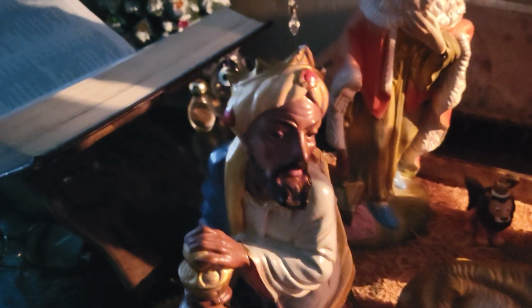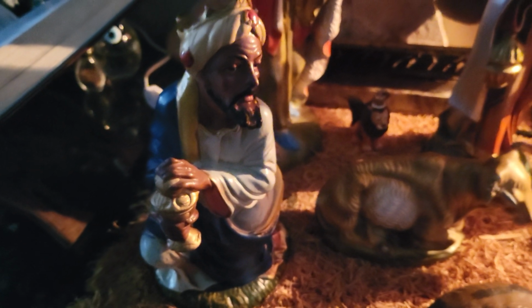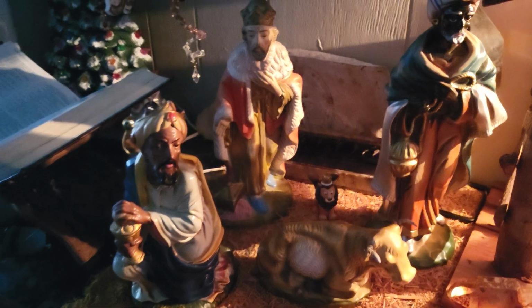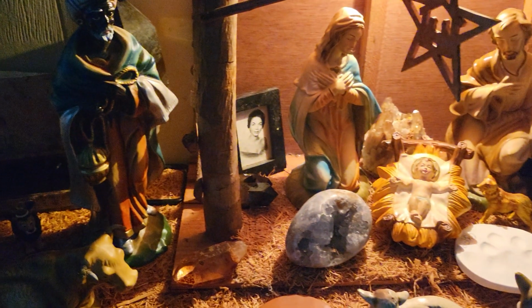This one is a replacement too, because the one I still have of Mama's, the paint is falling off. So I just keep it put away to keep it preserved. But this king is original. And back here is a star that I used when I was kind of pagan. And so this whole section over here is the pagan community bowing down to the Christ child.